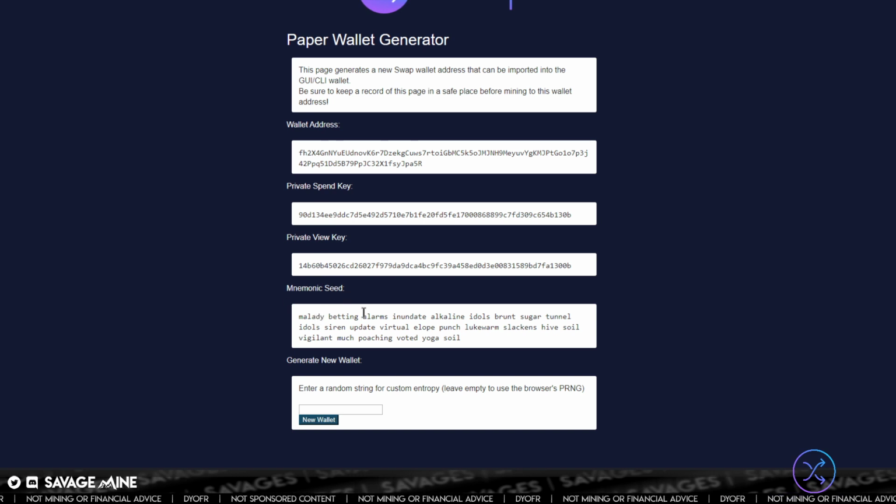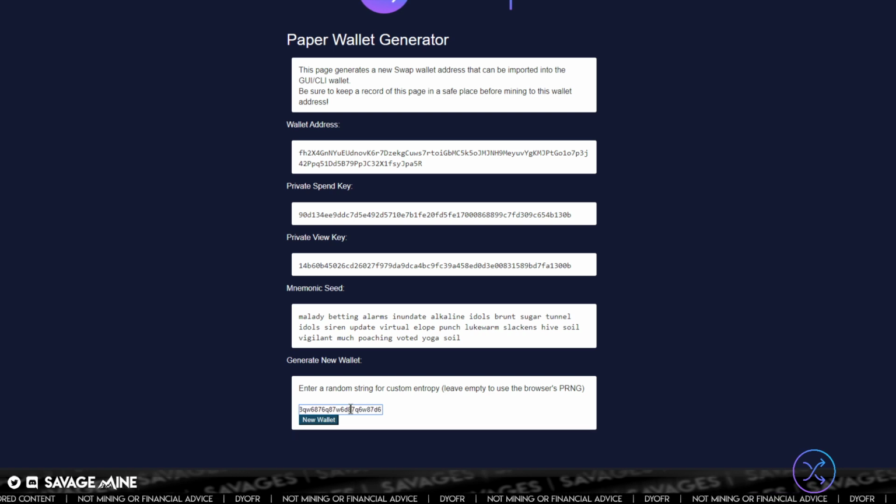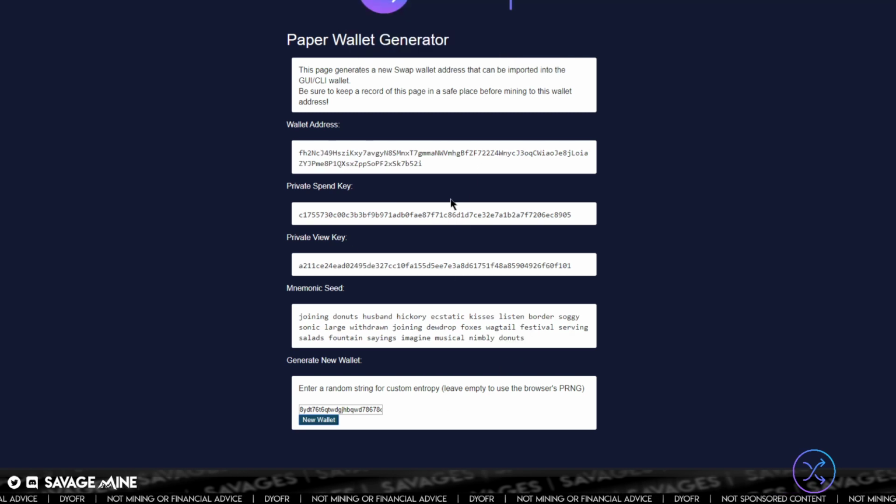And then you've got the mnemonic seed and private view key. And if you wanted to actually use the pseudo random number generator functions of the browser, you could enter a phrase here to generate a new wallet, so that you can feel more comfortable that it is truly random. It's got to be pretty long, and then you'll see the warning go away. Once the warning's gone, you can just click new wallet. Brave is going to ask if you are sure you want to do that, because whatever's on the screen will not be recoverable. We're not going to use it, of course, so I'm just going to click OK, and then boom, now we have a brand new wallet and everything is good to go.